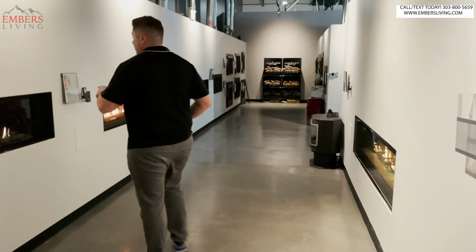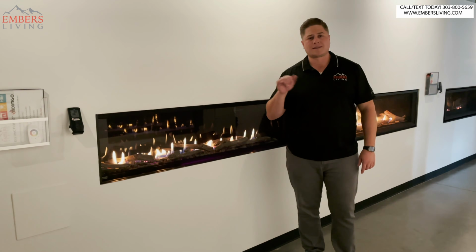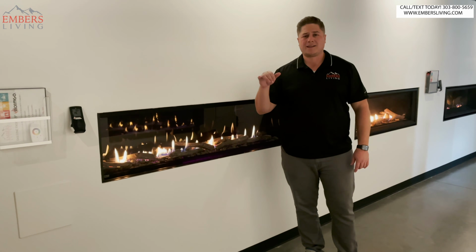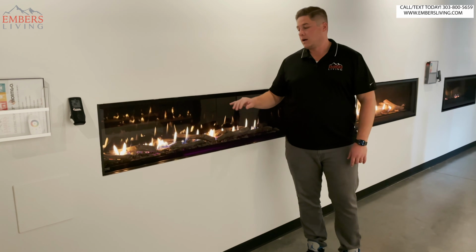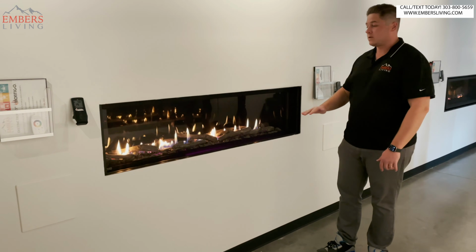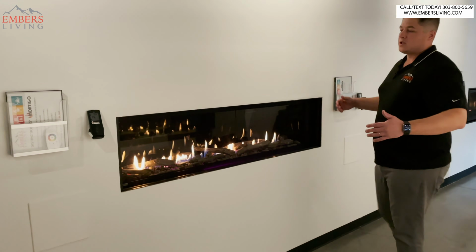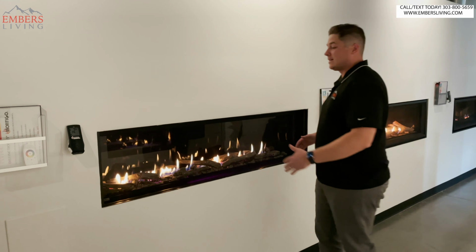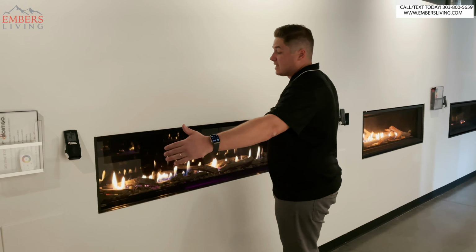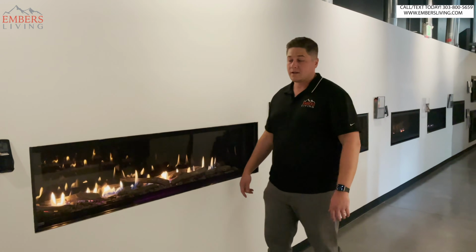Number 2, this thing checks almost every box. In fact, this thing, I would say this and the Vector were almost neck and neck. It was like a 1A, 1B. These were very, very close. It is loaded with features. It's attractive, high BTU, built like a tank. It's just a big, awesome fireplace. What we didn't like about it is the framing clearances. Since it's such a big machine, you need a lot of space to install it. That's one of our annoying things about it.